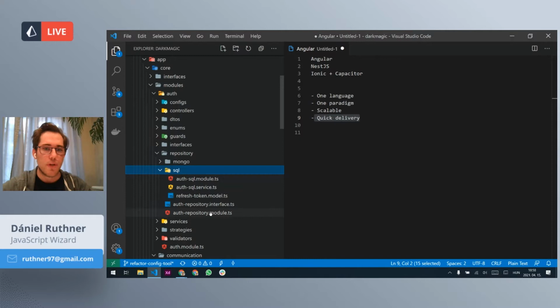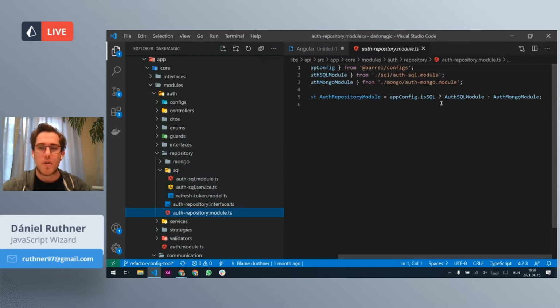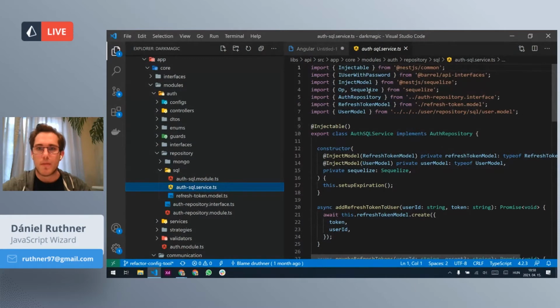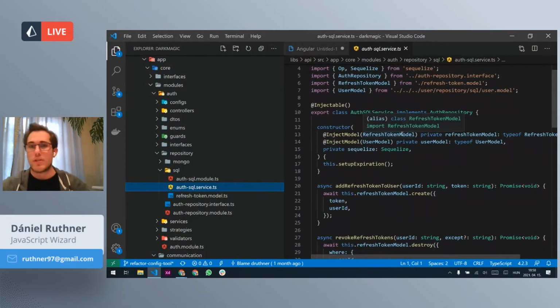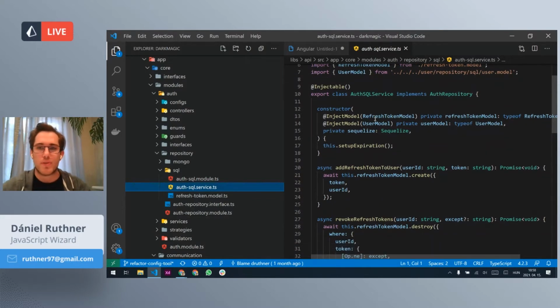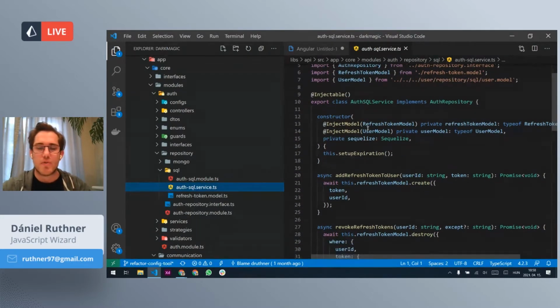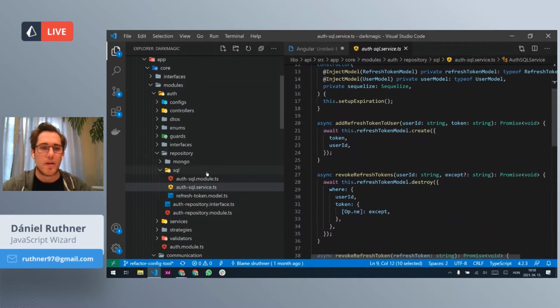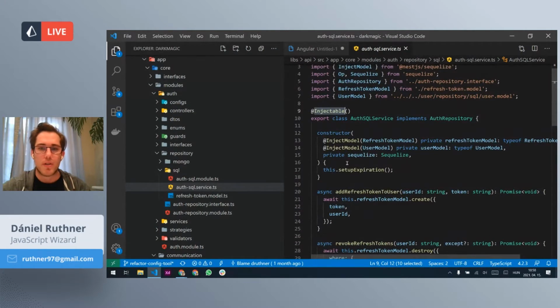And the way it works, I have a global configuration for each application. You can set up which type of DB you use, and then it loads the correct module for that particular DB. So for example, for SQL, we are using Sequelize, and of course, because it's NestJS, it's super TypeScript. It's like using all the brand new features of TypeScript, including decorators and the Angular's service and module architecture.